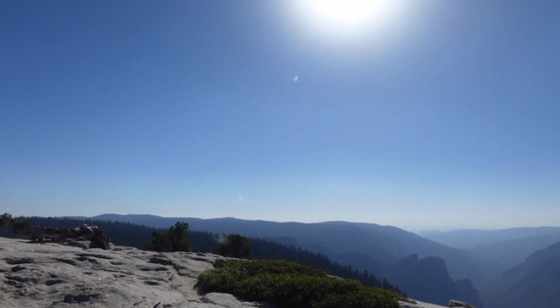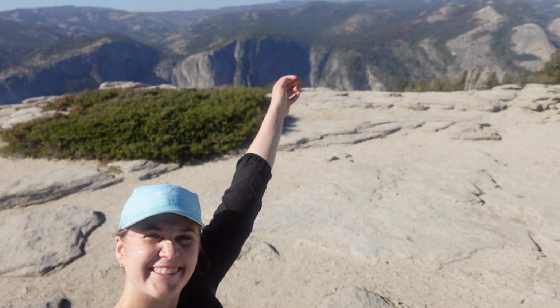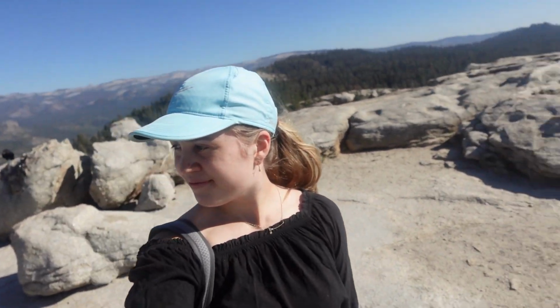When I made it to the top, it was super windy, and I had filmed some clips, but you can't hear any of the audio. It's just wind noise. So here's some shots of the view and all the different mountains that you can see. It's like a 360-degree view at the tip.